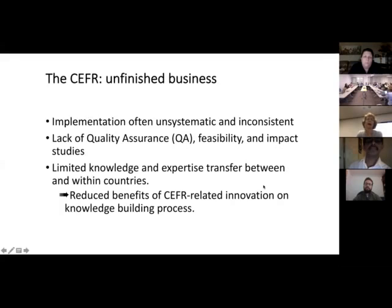Okay. At the same time, it's unfinished business, because the implementation of the CFR has often been unsystematic and inconsistent. Because, as I said, some states, for example, have said, oh yeah, we will implement it, and it has been a kind of top-down thing: all the exams need to be there. But more often, it has been a bottom-up thing or a mix.